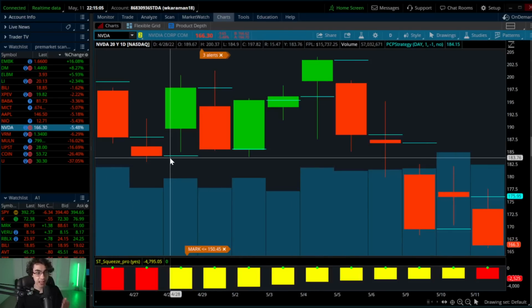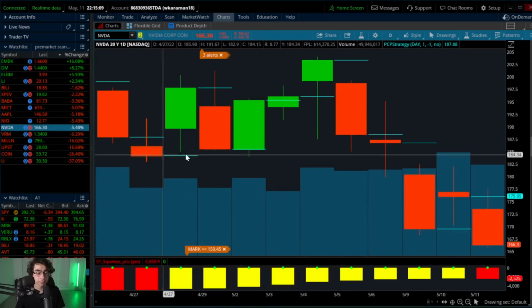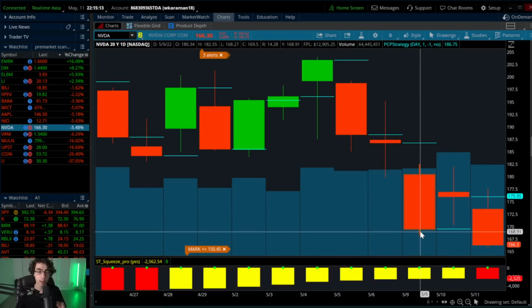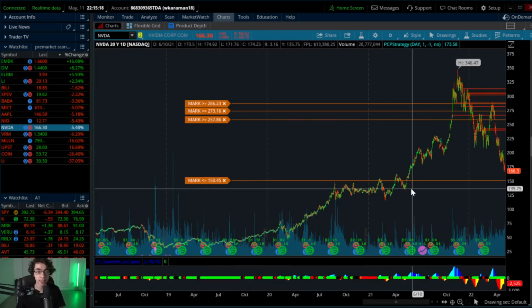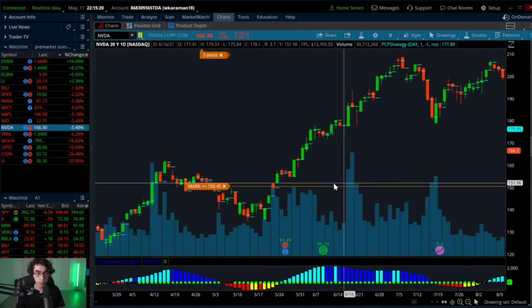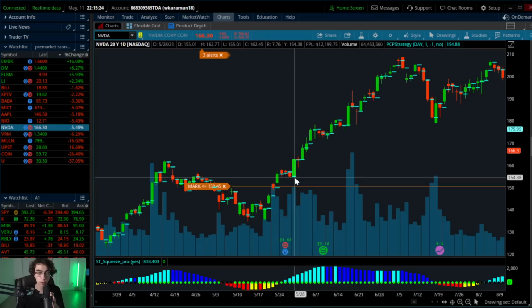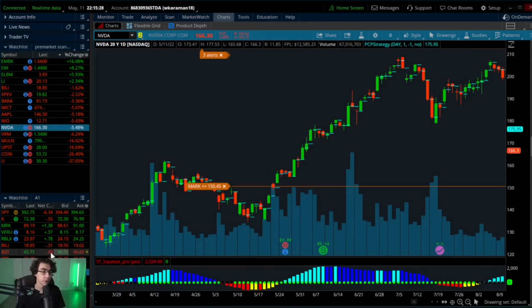Nvidia has heavy support right here. It cracks the support 3 days in a row. It turns that support into resistance, forming the lower highs. Today it breaks down, hitting that new recent low right here in comparison to May 9th, right? And then Nvidia also has gaps to fill below right here at 149, right here at 154. There's not much support. So Nvidia is looking very, very bearish.